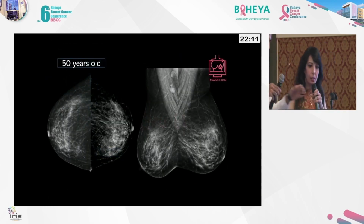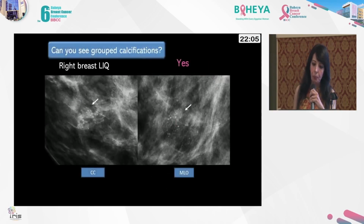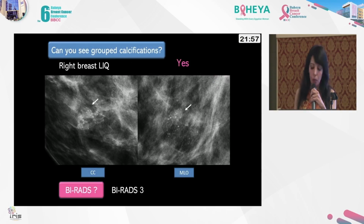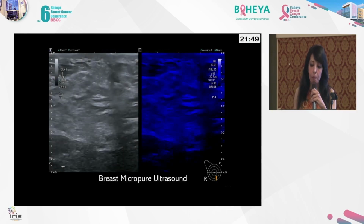The next case is 50 years old. This time I can see the calcification. It's in the right breast lower inner quadrant. And I give it BI-RADS 3 because it is spaced and a little bit not microcalcification. The AI tells me it's about 92% suspicious and probably cancer.